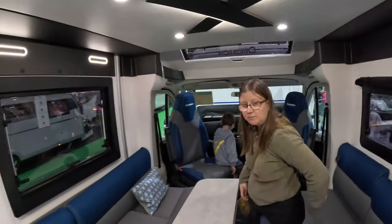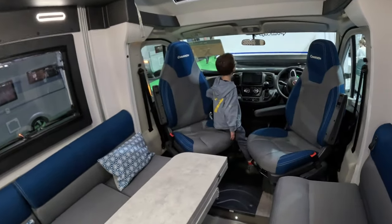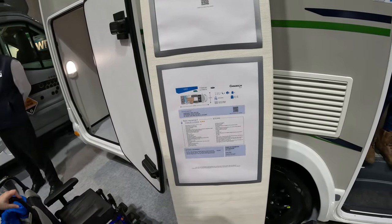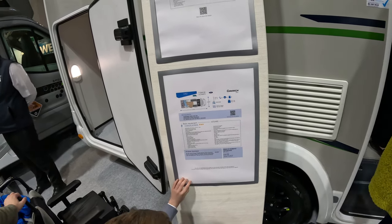So the fit cab automatic, that drops down. It makes another bed. And that drops down. Yeah, so we've got the chassis on 640. It's four berth.